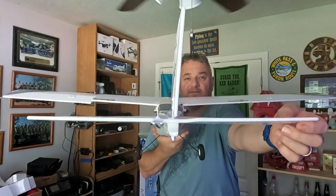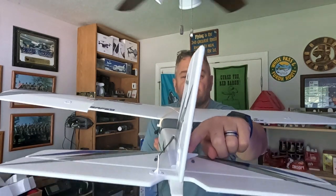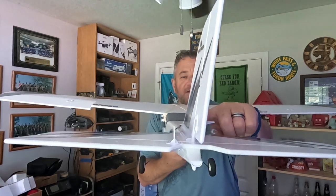So you got your ailerons here, got your rudder. Now there are some cables here. This is the only thing I got left. I got to connect these. What I'm waiting on is the batteries.